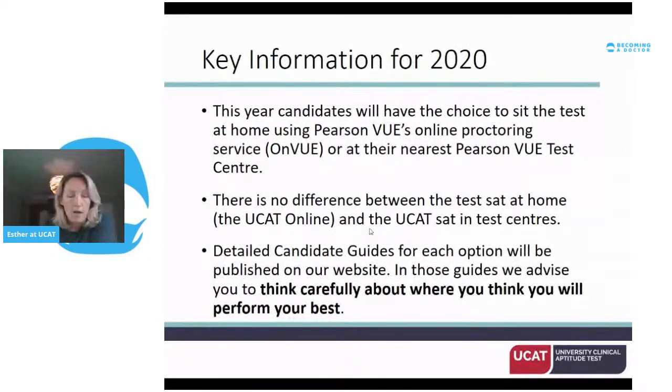So the biggest change this year is that you have a choice in how or where you sit the test. You can either sit it at a Pearson VUE test centre. This is the kind of place you would go to sit your driving theory test, and that's the same as in a standard year. The other option is you can sit it at home, and we call that the UCAT online. And anywhere you see reference to OnView, which you can see on the screen now, that's simply Pearson VUE's online proctoring system. So if you see OnView mentioned, that's all it means. It's just the system we use to run the online test. And it is the same test, so there is no difference at all between the UCAT sat at a test centre or online.